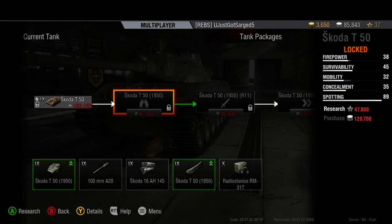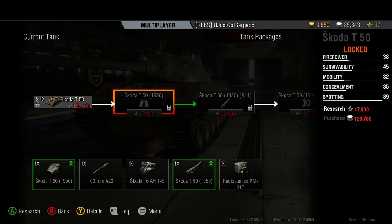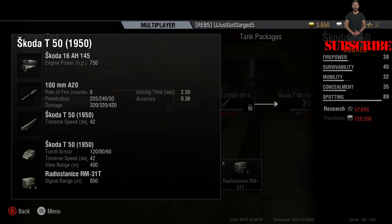We upgrade here to a different gun. It's the 100mm R11. Same tier. 230 penetration over 205. That's a lot better. 269 finally beats that 100mm below. 120mm of turret armor still. Just upgrades the gun a little bit. We got a slower reload by about half a shell. Our aiming time is 0.2 seconds faster. And our accuracy is the exact same.